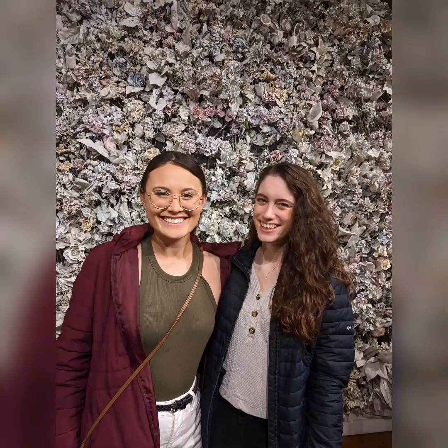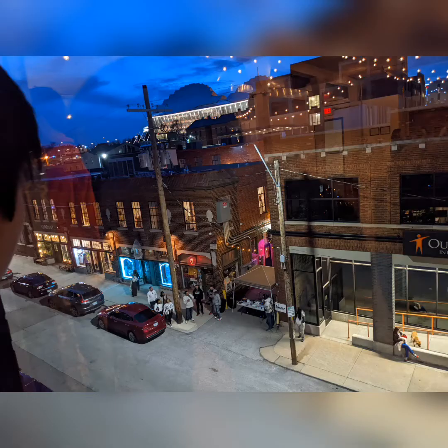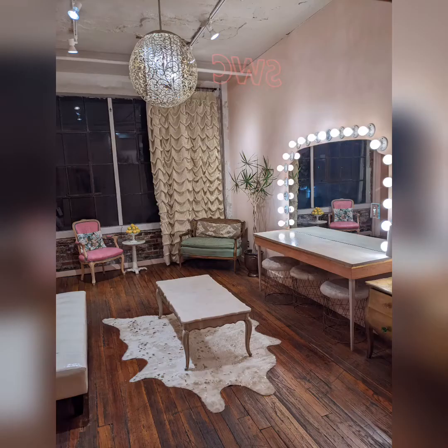This was an event space that we could walk into, and we got a great view of the Crossroads downtown area. Then we ended the day at their apartment, and this is the view from their balcony.